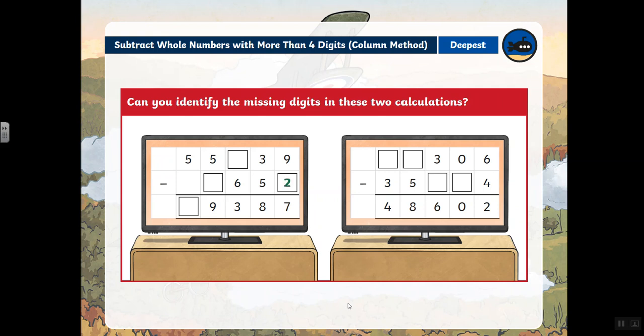Okay, let's have a look. 9 take away 2 is 7. And then we'll put a 0 and a 5 and a 4. Let's try that. 9 take away 2 is 7.